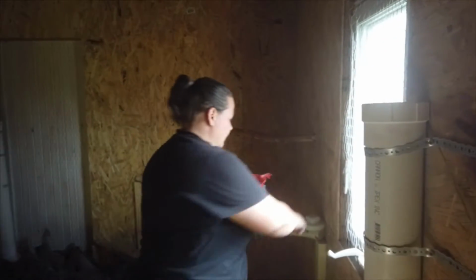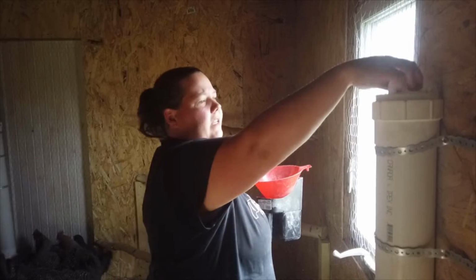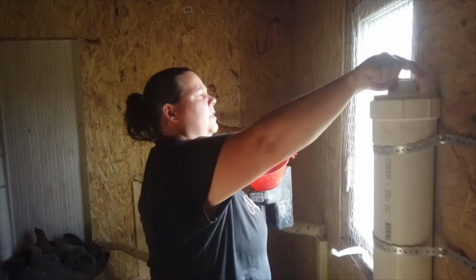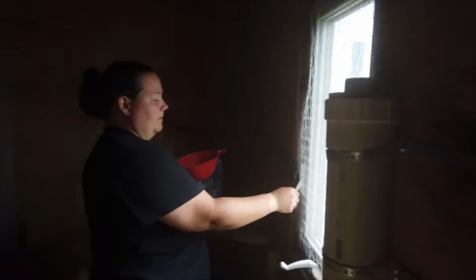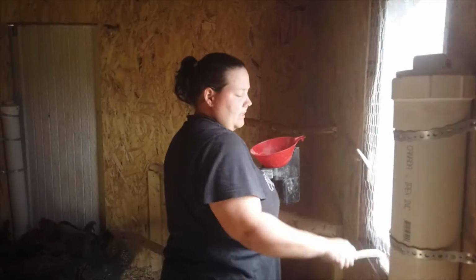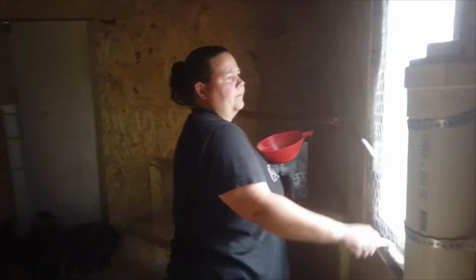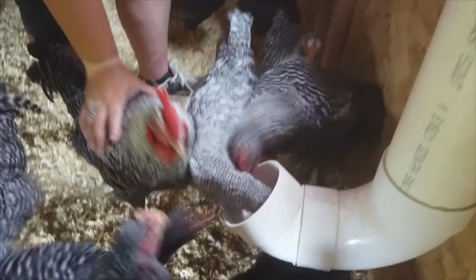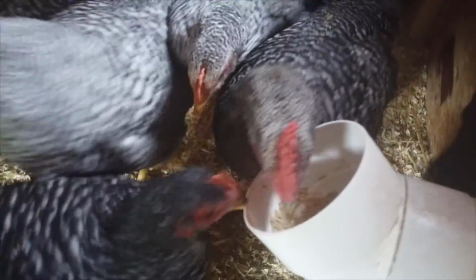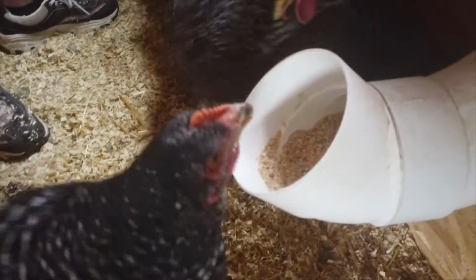We should open up their window. Yeah, it's kind of stuffy in here today. Look at all the bugs. Welcome to bug season. Want some air, chickens? There you go. Yeah, I'm gonna pet you and you're gonna like it.